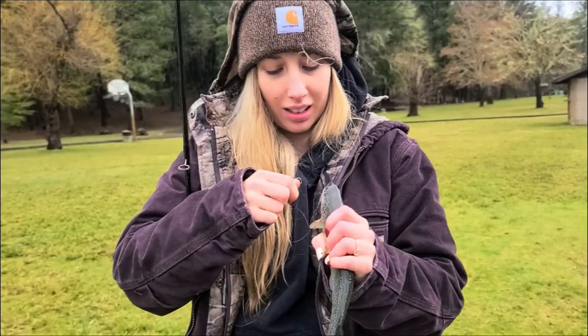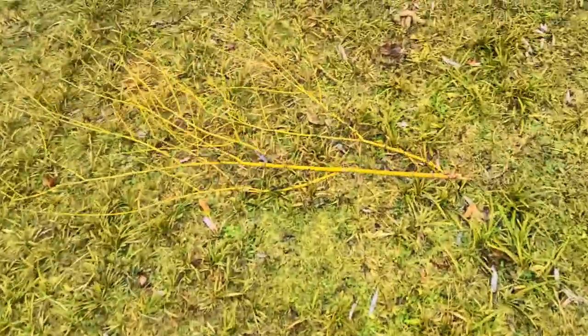Head home and cook some fish. I'm gonna use this stick so that we can hold the fish.